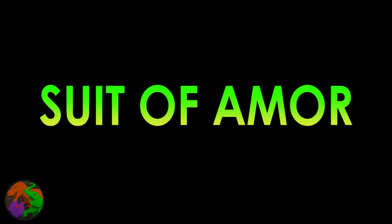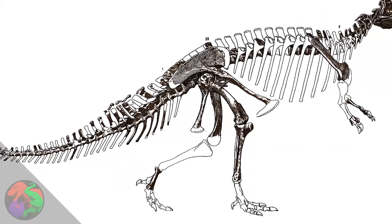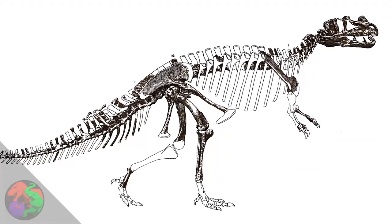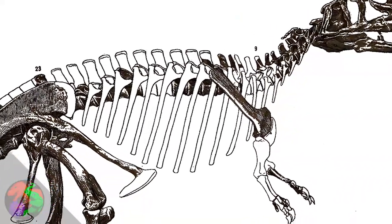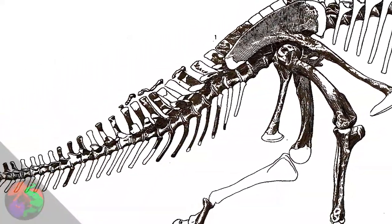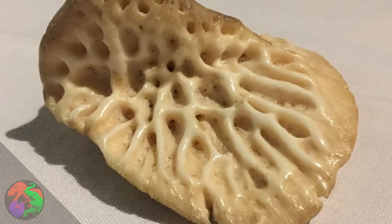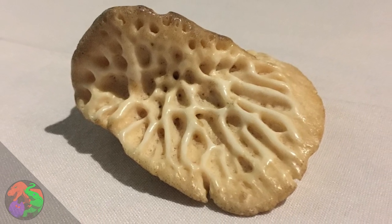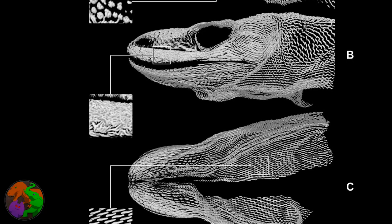Suit of armor. The holotype material of our handsome horned himbo preserved some small rounded triangular pieces of bone situated above the narrow spines of the vertebrae in the neck and base of the tail. These pieces of bone are identified as osteoderms. Osteoderms are simply little pieces of bone that are planted underneath the skin of an animal. Some critters have a keratin sheath covering the place where the bone is, and some don't.